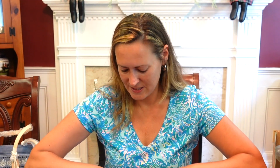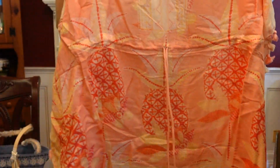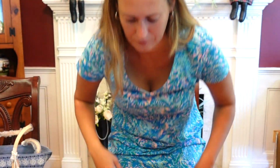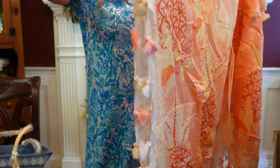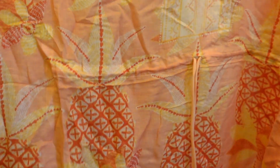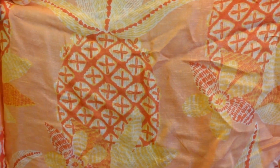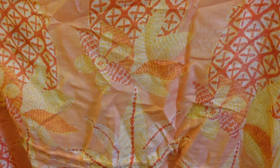And then this is a caftan cover-up, if I'm remembering correctly. How pretty is this? Stand up and show you guys. It's all the fringe around the sleeves, and very light and breezy, and it has pineapples on it. So cute.